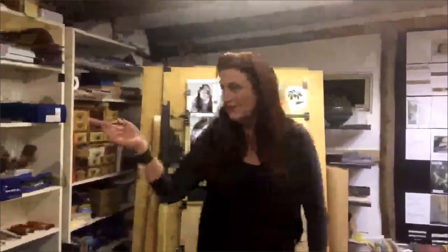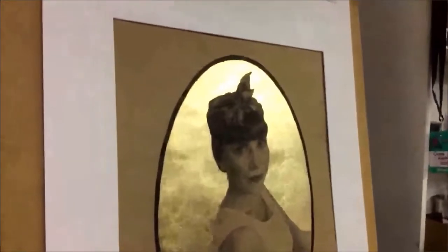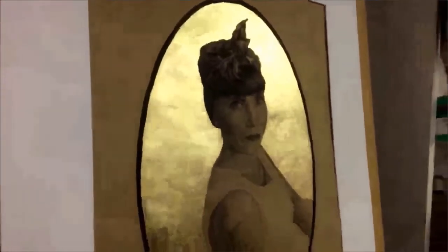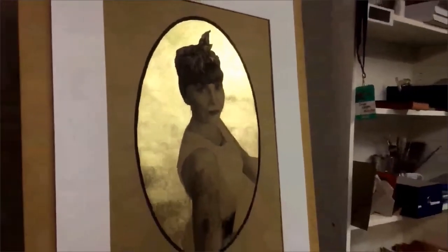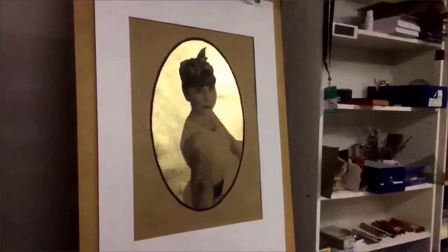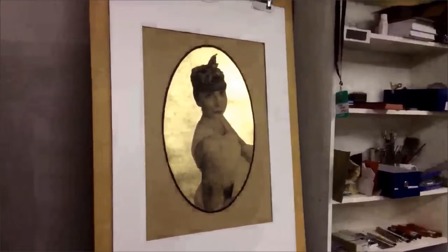I kind of got addicted to the way that you can see it with this one. I think because it's reflective, it really gives a good depth to the portrait itself. It's almost like a mirror or a window behind them. It's really satisfying to do the drawing, but once you put gold leaf there, it just gives this depth to the image. That's why I got a bit addicted to it.